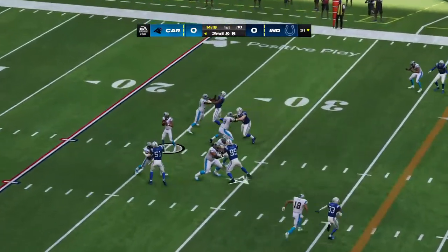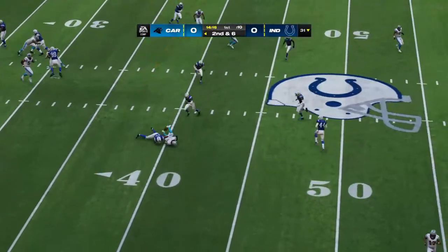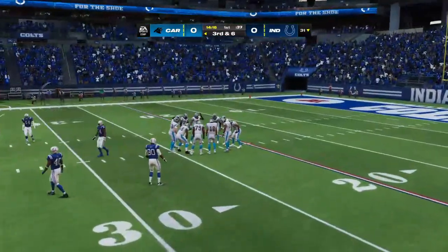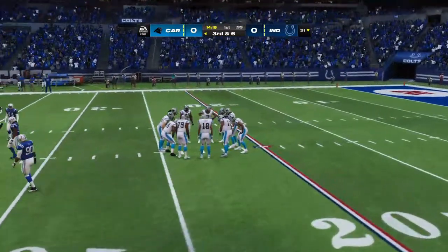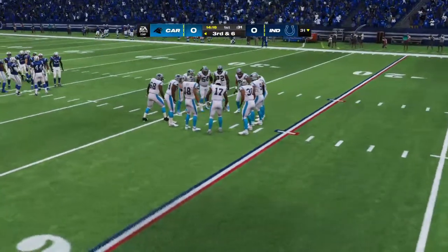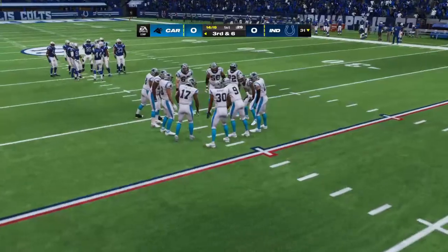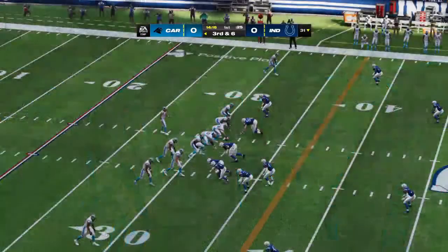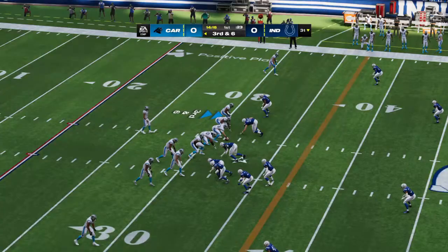Now Young. And that'll be incomplete. Took a pretty good shot as he tried to pull that one in. Couldn't hang on, third down. How about that? Red man coverage and decided to test him early. But they proved up to the task and forced the incompletion. This defense looking for an early stop. This is third down and 6.